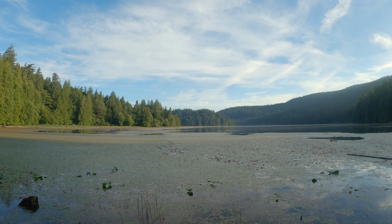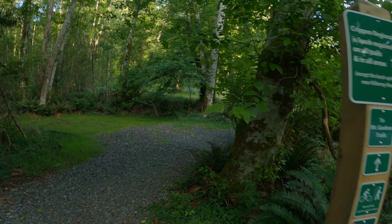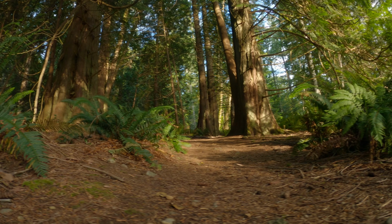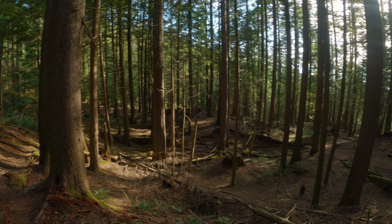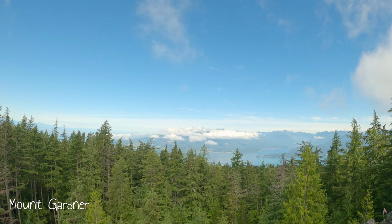Good morning, Killarney Lake. And good morning to you. I'm up super early to hike Mount Gardner. As the highest point on the island, Mount Gardner makes for a popular hiking destination that rewards with a well-deserved view for your efforts.